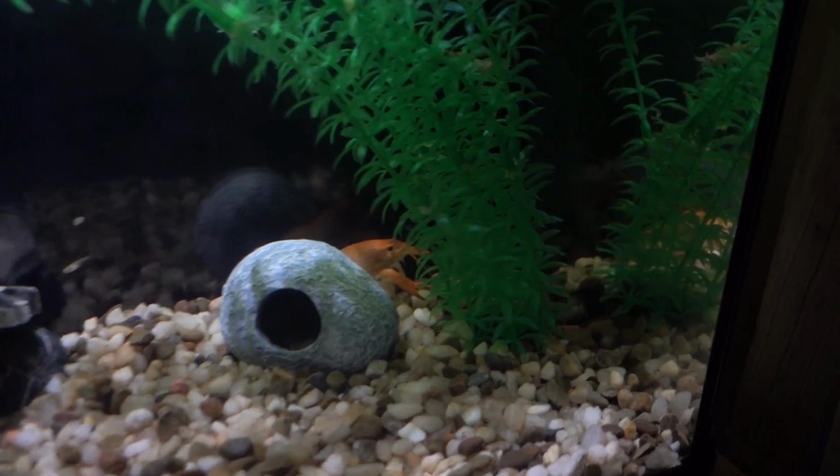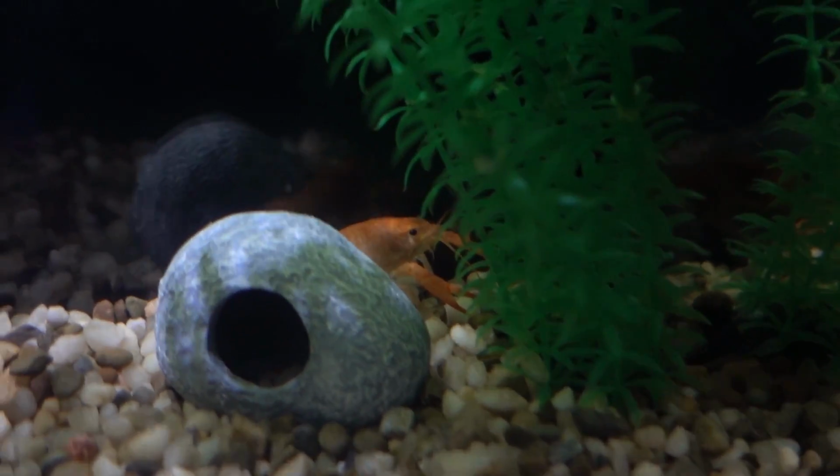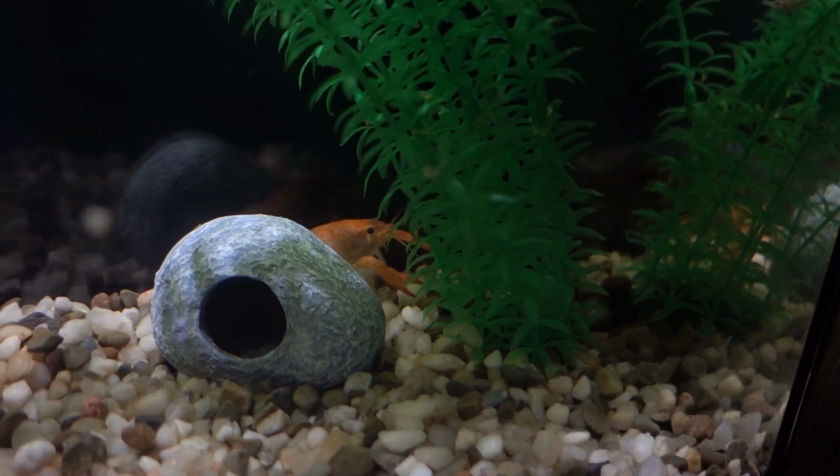So it is the next day, and I'll just give you a quick look at the crawfish. It's nothing major. He's just chilling, doing what he does. Earlier today, I did drop in a couple pellets and he ate both of them, so that's good to see.